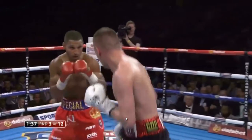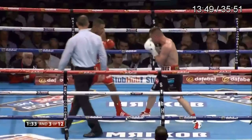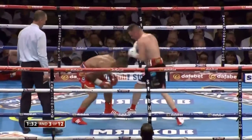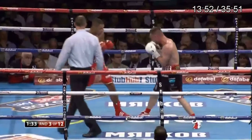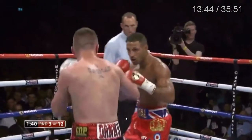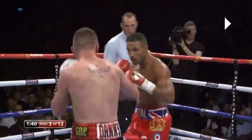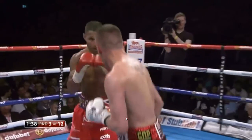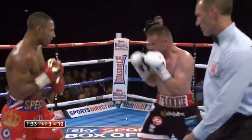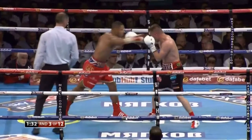Doing some good things, and because Errol Spence is not a counterpuncher, I feel like there's going to be a lot of times where he's able to land these punches and be relatively safe, especially if right here after he throws it, boom, boom, and then he controls his head and moves out like he did right there. I think that's going to be something he needs to focus on, making sure he doesn't stay on the line for Errol Spence to counter him or land punches after. And right here, this is beautiful.